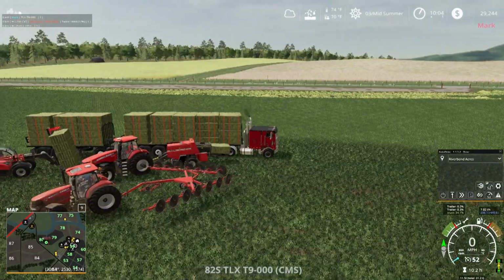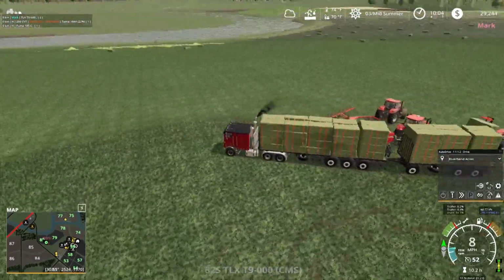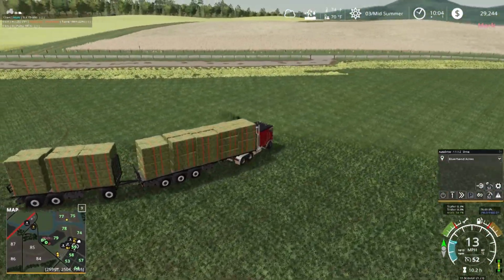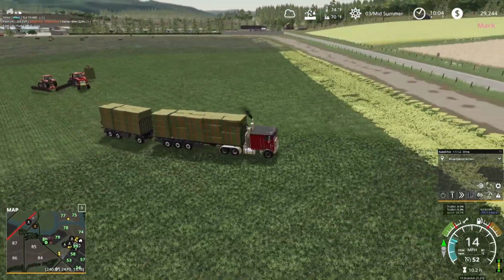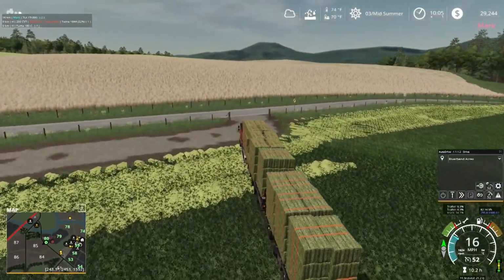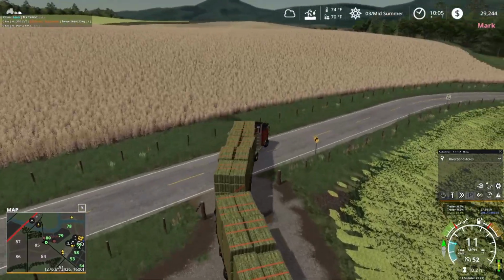Alright guys, welcome back. We are far from done with the harvest, but I wanted to show you guys that I caved and I bought the semi-trailers. These do not have the auto-load on them. I could put auto-load on them in the shop if I wanted, but I didn't, just because we got way more on here by manually stacking than the auto-load says it can handle.